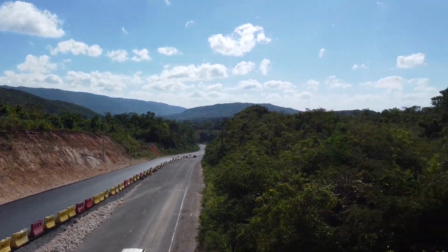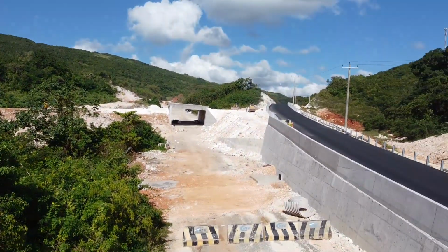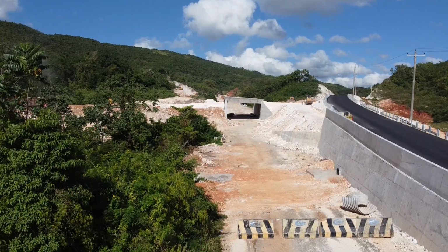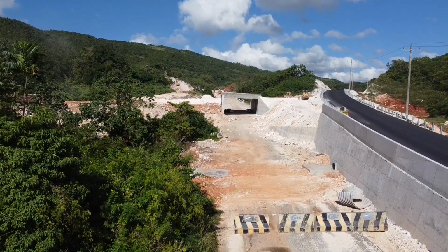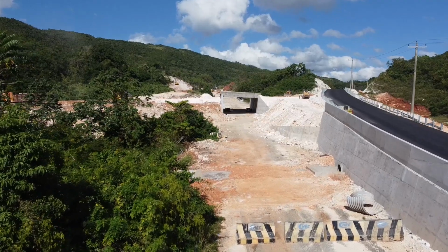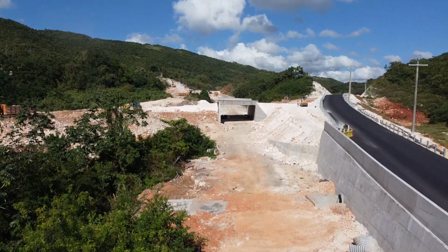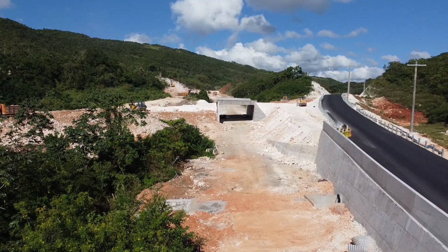So to the left now, that's a new road that was built, and to the right is the old Melrose Hill bypass. Alright, so straight ahead is a bridge. So this road is a part of the Highway 2000 project that's being built from Maypen to Mandeville.